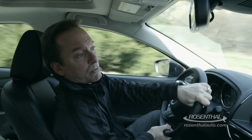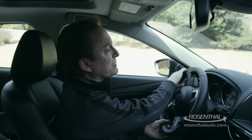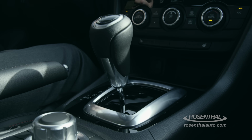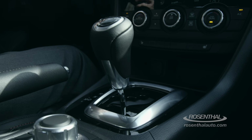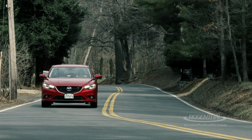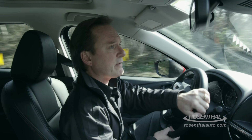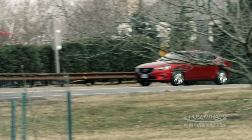The 6-speed manual gets 25 miles per gallon around town, 37 on the highway for a combined of 29. And with the automatic, you get 1 more mile per gallon better. The 6-speed automatic transmission does a nice job. It's very smooth, no muss, no fuss. And yet you still have, with the sport shift, the paddle shifters.